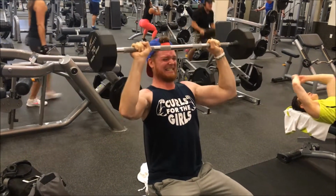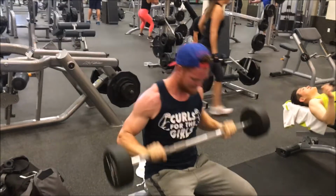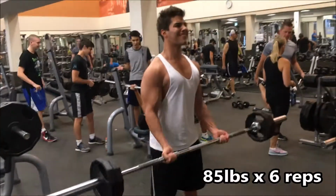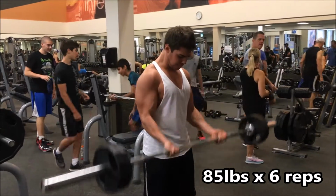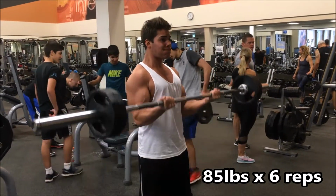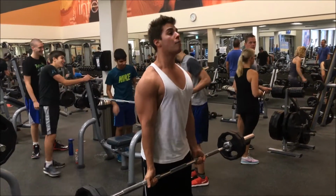So you can see here, exploding up, going up, couldn't get it. You know, it's all good. So that's exactly what we're looking for. We're looking for those failure sets. We're gonna write down in our logbook what weight we failed with, and then from week to week, our goal is to progress and actually beat those numbers.